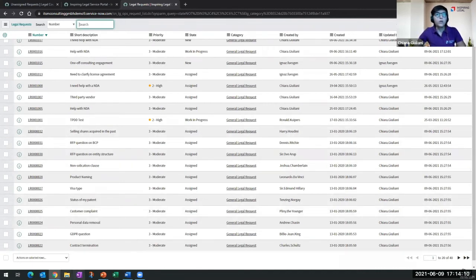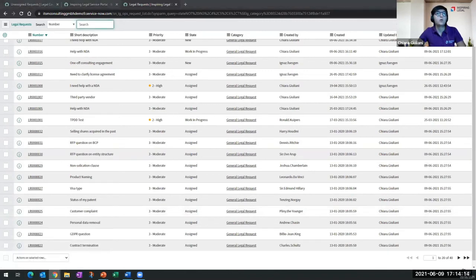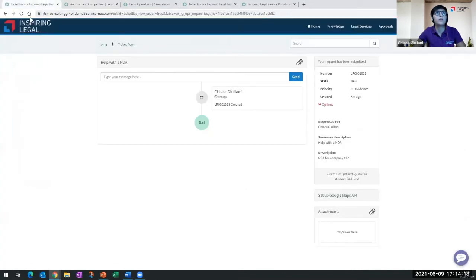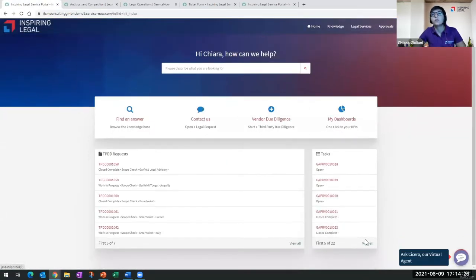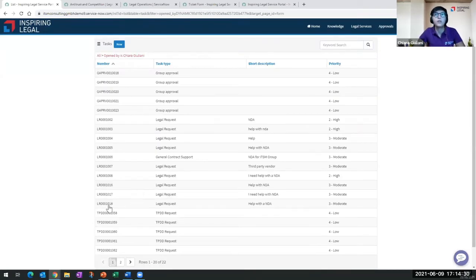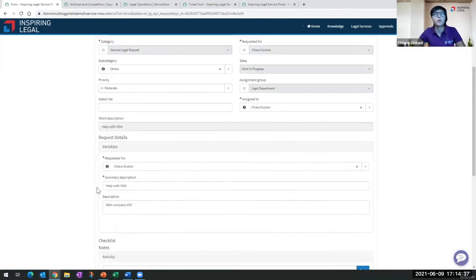Now, let's go back and see what happened to our original request. So we know that a comment was added, so we need to provide more information. What we will do is go back to our task. And here we have a nice widget where we can see all the tasks and requests that we have raised for the legal team. And here I can see my help with NDA, and I can go back at any point in time by clicking on it.